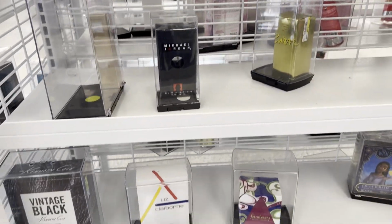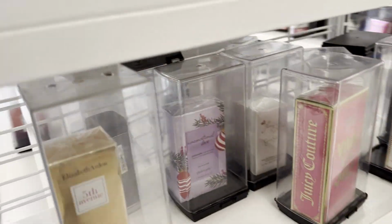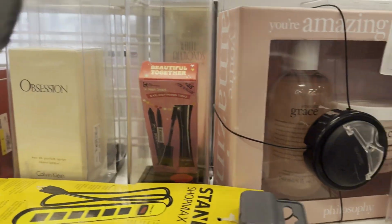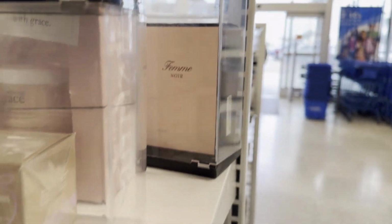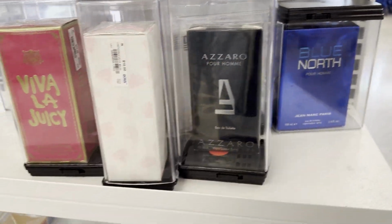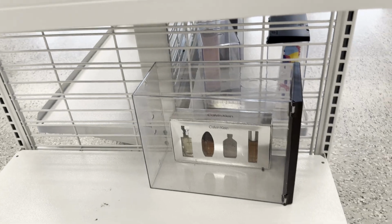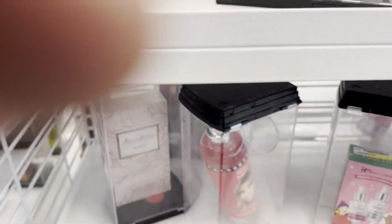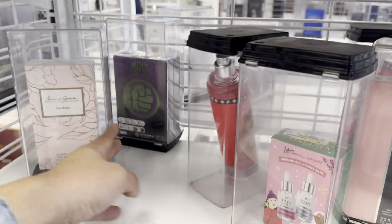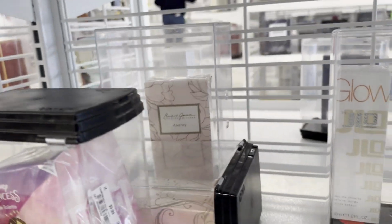Now for the women's section, honestly, the men's and the women's, they have everything mixed up. You could find men's in the women's and women's in the men's. And Banana Republic fragrances in either one, which I was hoping for, but yeah, I'm gonna spoil it, but I didn't find any at the store.